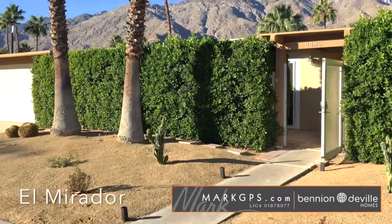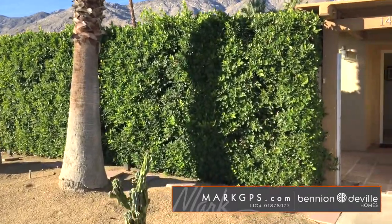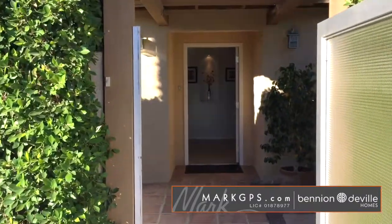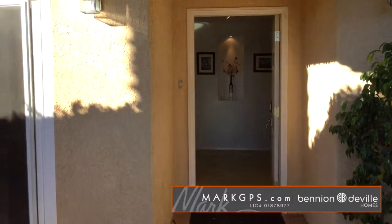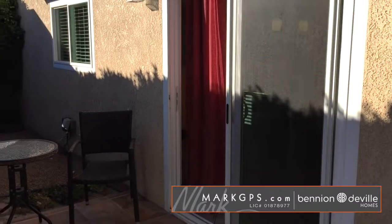All right, I'm going to take you in and let's take a look at the front courtyard. So this home has a 2-car garage, which is off to the left, and then there's a front courtyard to create some privacy from the street. As we come in here, to the left is going to be the side of the house where you have your dining room and kitchen. There's an entrance here to the dining room.